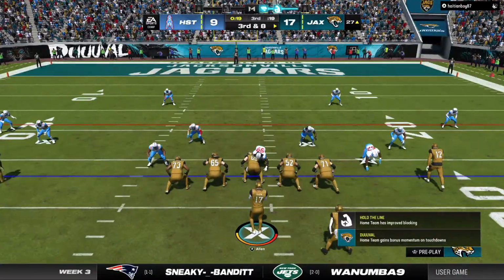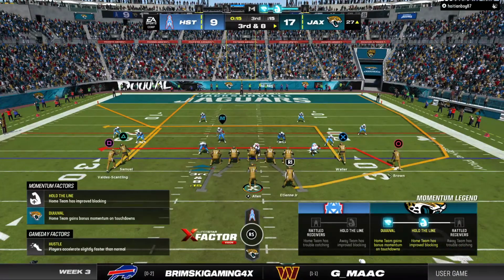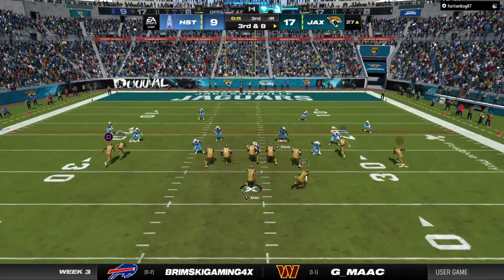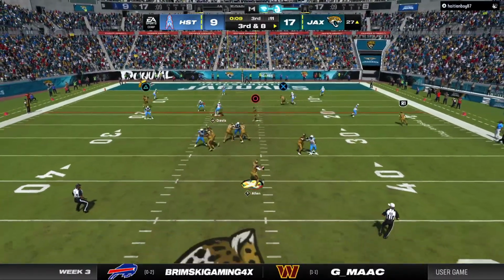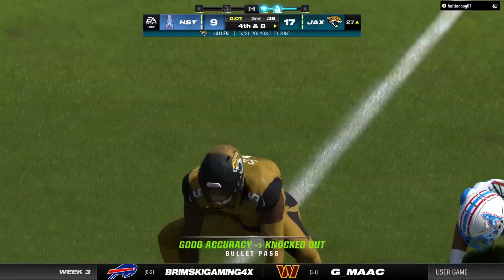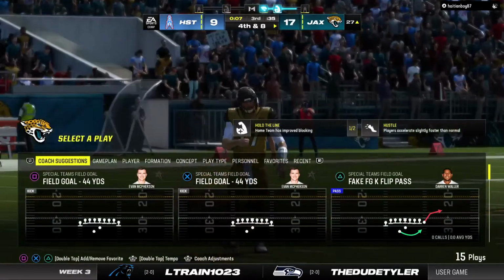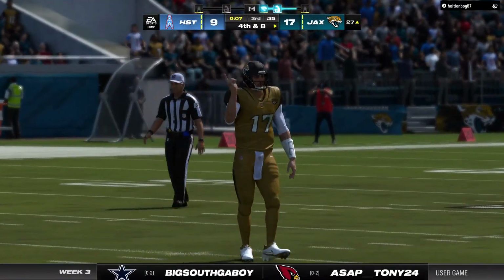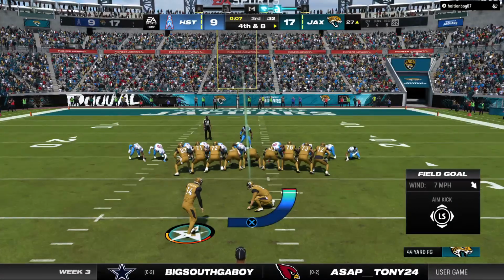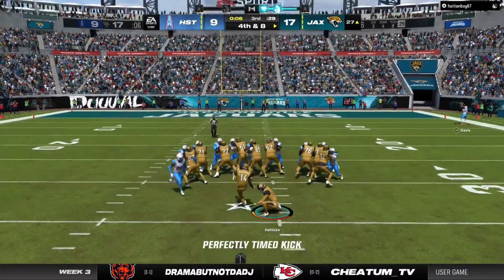Seventh play of the drive, forthcoming on 3rd and 8. Throwing now is Allen. And that's going to be incomplete. The contact there enough to jar that ball free. And it brings up 4th down. They had enough yards for the 1st down, but a clutch hit right there defensively. Jars it free. No 1st down.